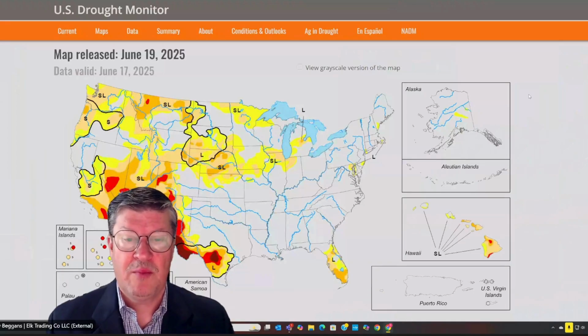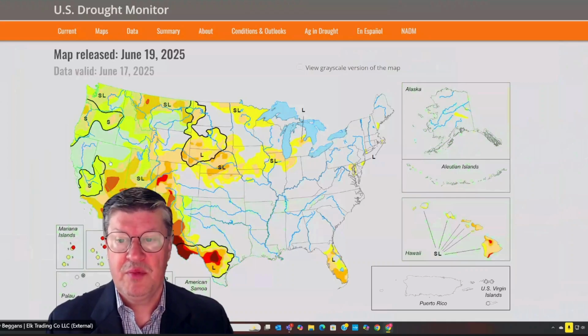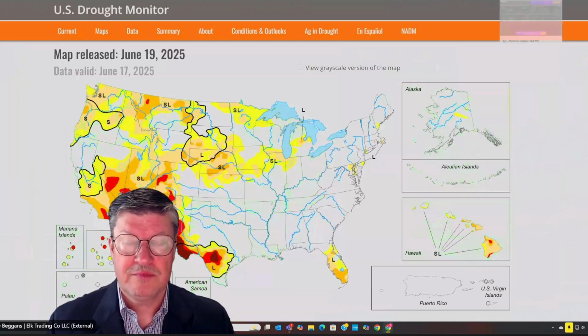And let's look at the drought monitor. It is still very much a drought across San Antonio. This is the Eagle Ford area, all the way back to El Paso, and then pushing back into California.